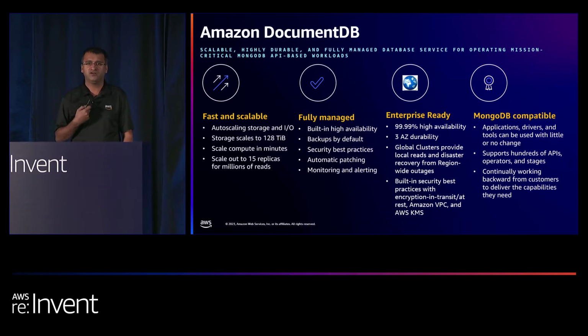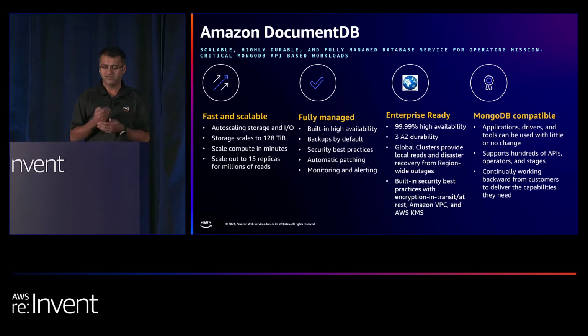By default, we take care of all the administration tasks that you may have. We have built-in high availability. I did talk about 3-AZ durability. We have security best practices always. And we take care of backups and patching, automatic. We also use CloudWatch monitoring and alerting.